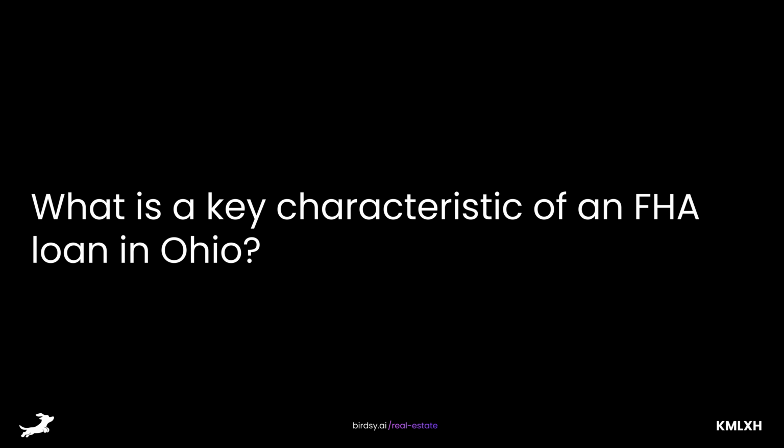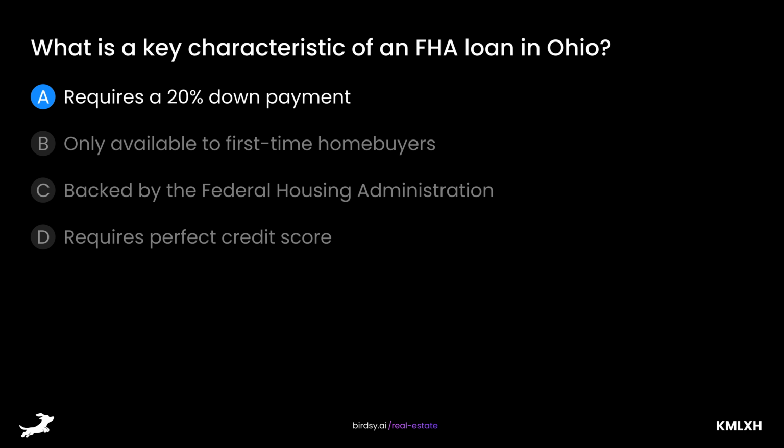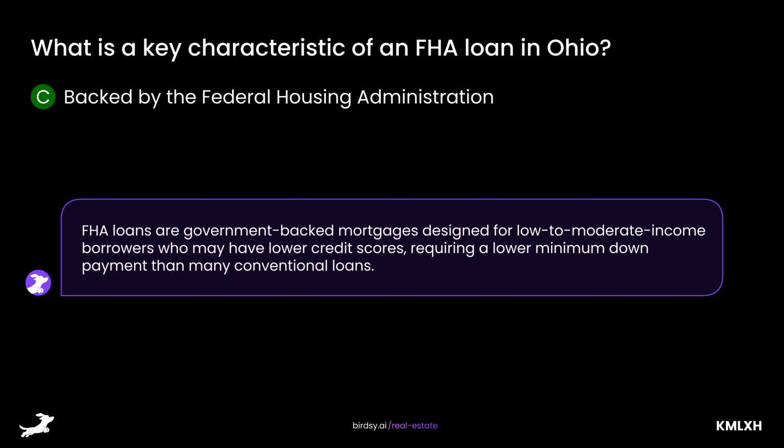What is a key characteristic of an FHA loan in Ohio? Is it A, requires a 20% down payment, B, only available to first-time homebuyers, C, backed by the Federal Housing Administration, or D, requires perfect credit score? The answer is C, backed by the Federal Housing Administration. FHA loans are government-backed mortgages designed for low to moderate income borrowers who may have lower credit scores, requiring a lower minimum down payment than many conventional loans.